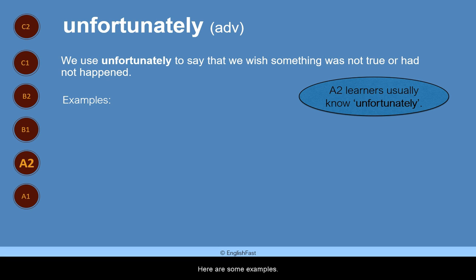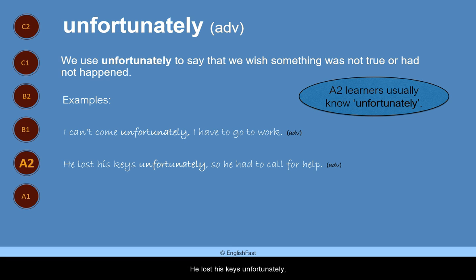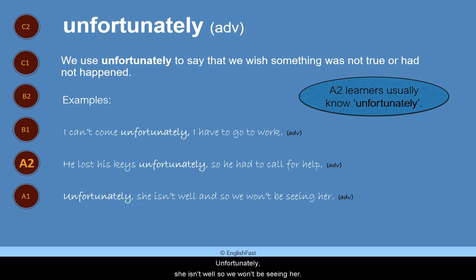Here are some examples. I can't come, unfortunately. I have to go to work. He lost his keys, unfortunately, so he had to call for help. Unfortunately, she isn't well, and so we won't be seeing her.